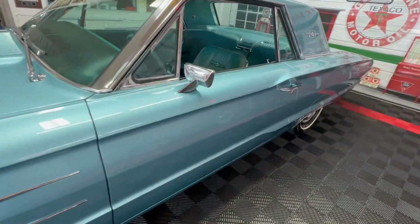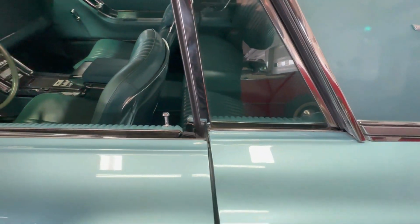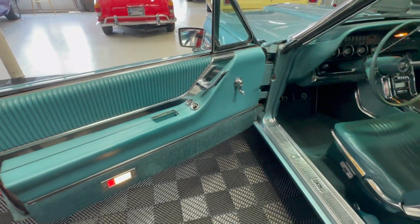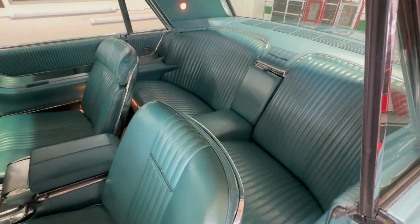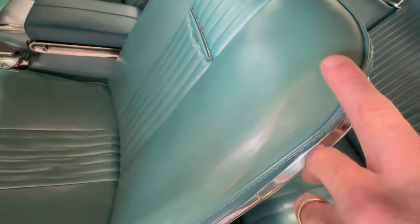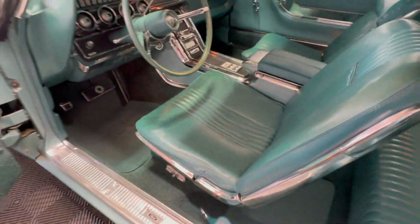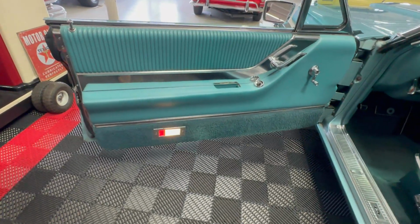I am dying to show you the interior of this car. I believe the interior is all original. It looks original to me and exceptionally well kept. They call this light aqua metallic, and it looks like a born with interior to me. You can tell there's some fading on the edge of the seats, a little bit of patina wear, and on the side of the driver's seat, this little tiny tear. That's really the worst of the inside. If it comes to anything wrong, that's about it. It's really a nice car.